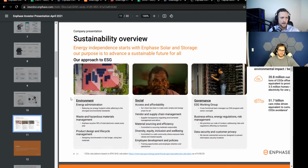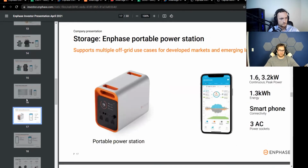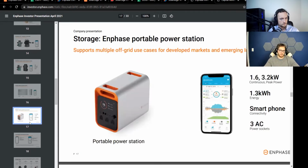All right, ESG, this thing that all the companies are doing right now, not really important. Generation, storage, consumption, services, not really important. I'm just going through it raw to see if there's anything else we need to highlight so we can understand the product and business. That's highlighting the product, what it looks like if you're wondering.